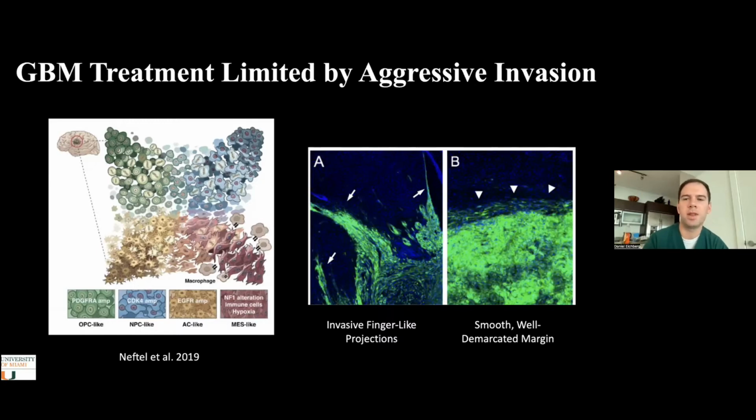All of the treatments that we have for glioblastoma today focus on the proliferation. They target the proliferation of glioblastoma. Temozolomide is an alkylating agent that targets the new DNA of dividing cells. Radiation therapy targets and damages the DNA of new dividing cells. So everything is focused on these proliferating cells.